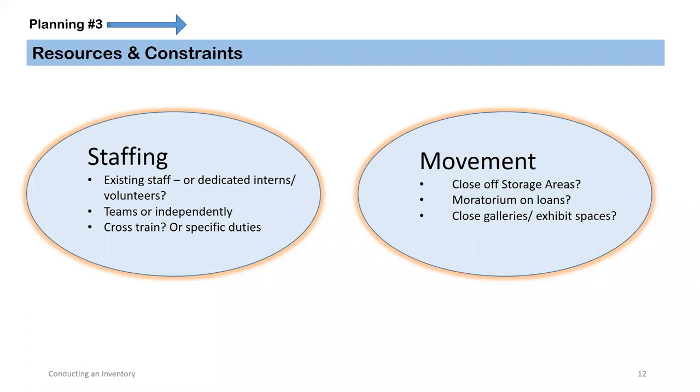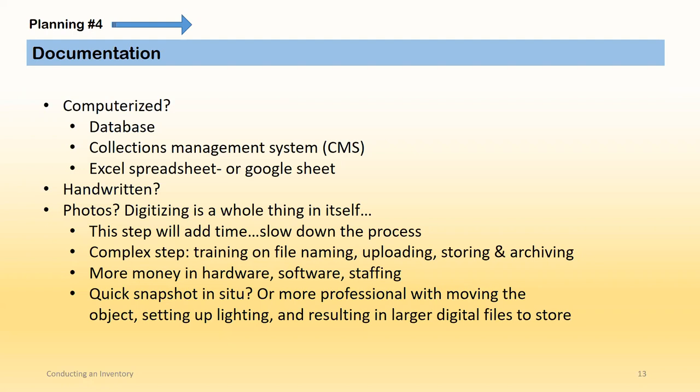For planning, the fourth step is documentation. You need to consider how you want to document it. If it's on computers, do you have a CMS already? Can you enter your info directly into that CMS? Are there actually records for every object already in the CMS? Will there need to be data updates, such as retroactively updating from an annotated location report?